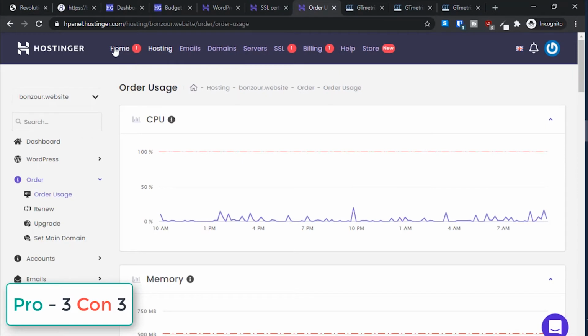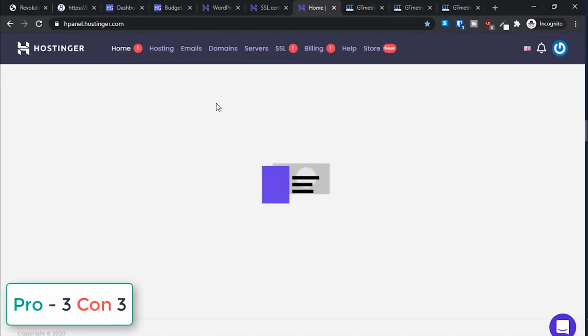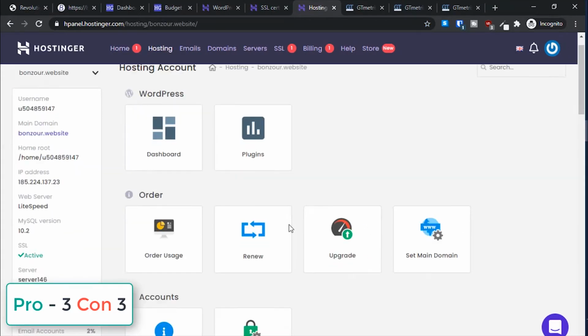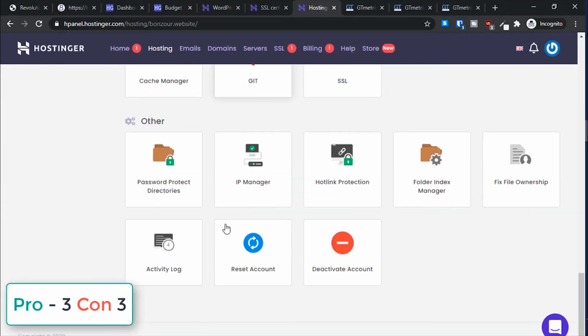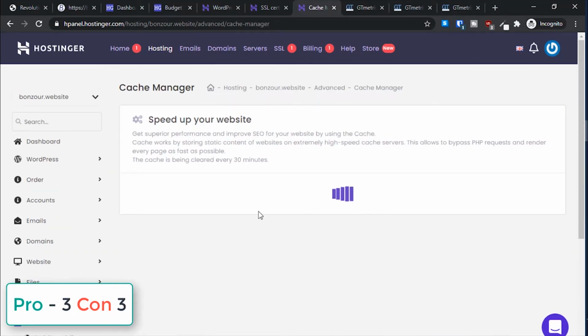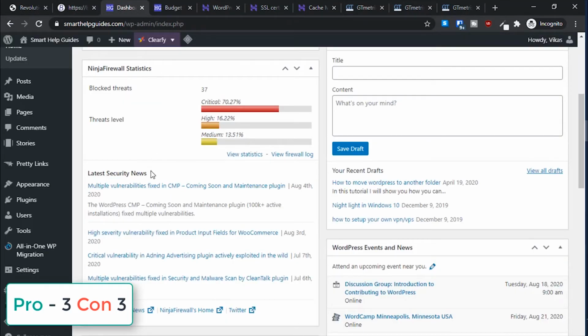The Pro is they have their own caching plugin, and it's super optimized to make your website performance better. I will show you. If you scroll down, you will see the cache manager, and it basically does the caching automatically. You just have to toggle this option on and off, and it just works automatically. But I like to configure how my caching plugin works for WordPress, so you can use this option, or you can use some other options.